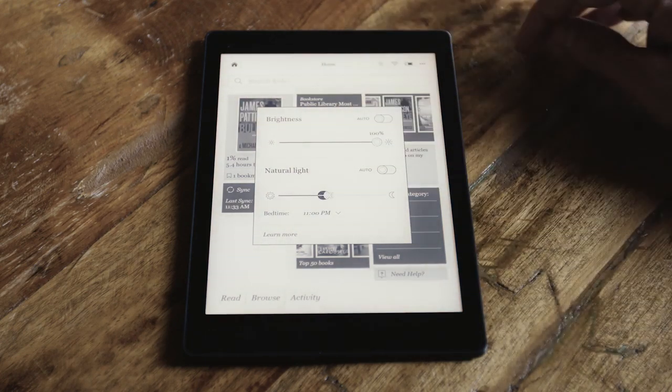We obviously don't want to create a device that makes you go to sleep, but we do want to create a device that keeps you from going to sleep. We want the only thing that keeps you up at the end of the day to be the story that you're reading, not the device that you're reading it on.